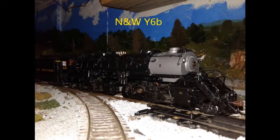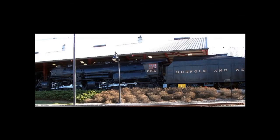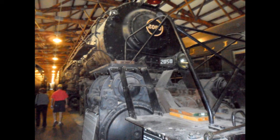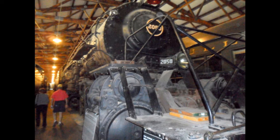Number 15, the Norfolk and Western Y6Bs. This engine would have been on a higher spot on the list if it wasn't for engine number 2156 at the Virginian Museum of Transportation in Roanoke and number 2050 at the Illinois Railway Museum. Those are not Y6Bs. One is a Y6A and the other is a Y3A. The Y6Bs are stronger.